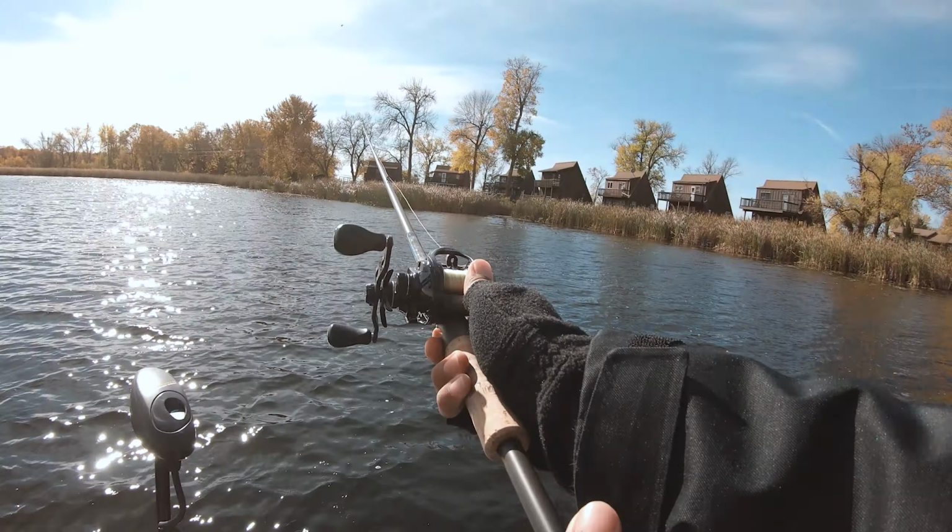Oh guys, look at this. Measure this guy. Slimy, bro. Ooh, close. 29. Look at this guys, 29 inch northern. Let him go, man. Oh shoot. Oh dang. He's alright, I think. Alright, there he goes. If that was a bass, dude, that was like a 6-pounder, bro. I'm surprised he didn't break me off until he got in the net.